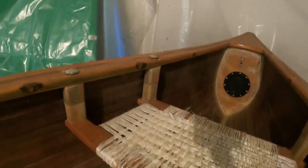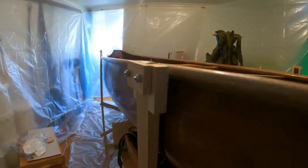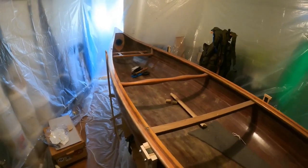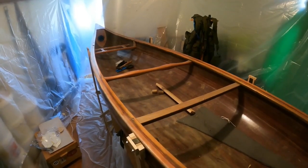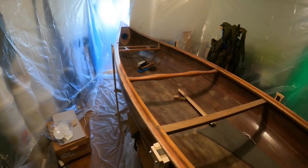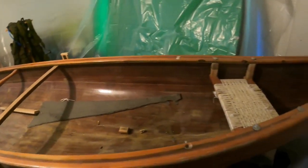Yeah, so she's had a hard life and been treated a bit rough, but there's no serious damage to any of the timber at all, of the hull that is, or the gunnels. And that's the main thing. That means there's no problematic carpentry that needs to be done to the hull. That makes life a lot easier. So it's basically just reglassing some of the hull and revarnishing everything, and a ton of sanding, as is usually expected with projects like this.